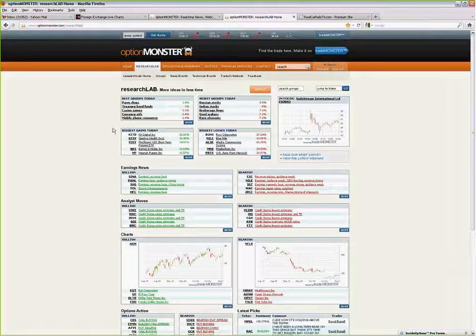researchLAB recognizes stocks according to groups and traditional indexes, but there is more. There are small groups of only 2 or 3 stocks. They move together, they share patterns, and they can be understood and viewed together using researchLAB.